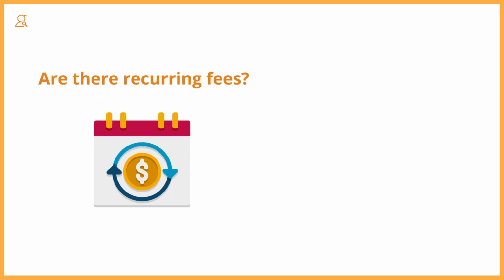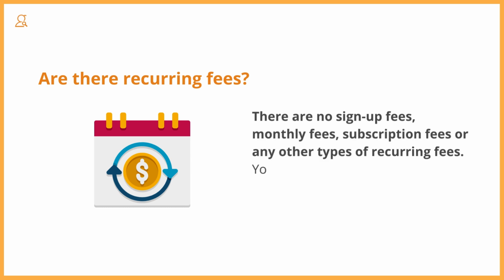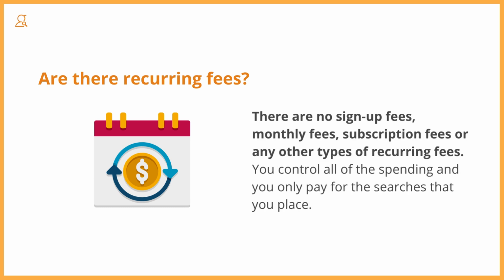Are there any recurring fees? One of the things that sets Searchbug apart from our competition is there are no sign-up fees, monthly fees, subscription fees or any other types of recurring fees. You control all of the spending and you only pay for the searches that you place.